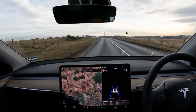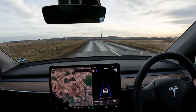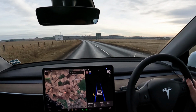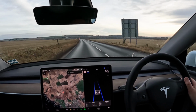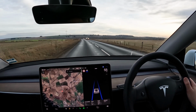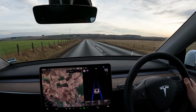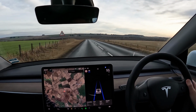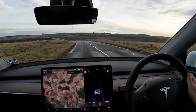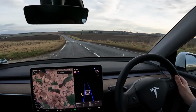Okay. Let's put it back on and we'll restrict it to 55 because I know that there are a couple of bends around here. I mean, they're relatively gentle. But again, we'll keep manual control of the speed and we'll see if it does any better. You can do 55 around here without any problem at all. Let's see. Yep, that's fine.